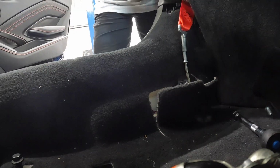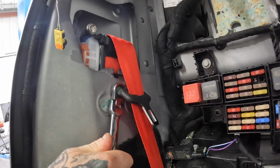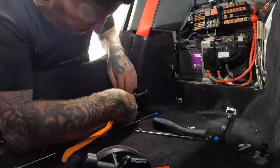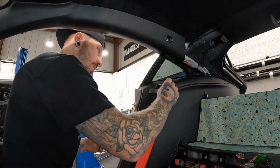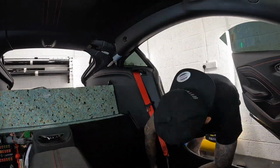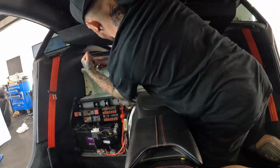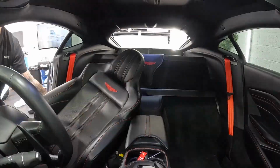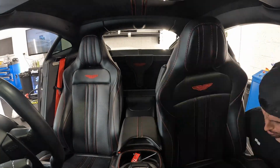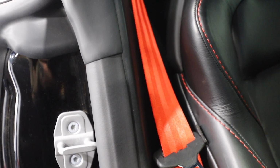The belts can only be installed one way. If you install these at the slightest wrong angle, then the belts will just be locked out and you won't be able to put them on. And if you remember from the last video, we had to strip almost half of the interior out just to replace these belts. So it's a fair old job putting this all back together. But once I got the belts back in, I could then reinstall the seats. And now it's starting to look more like a complete Aston Martin.